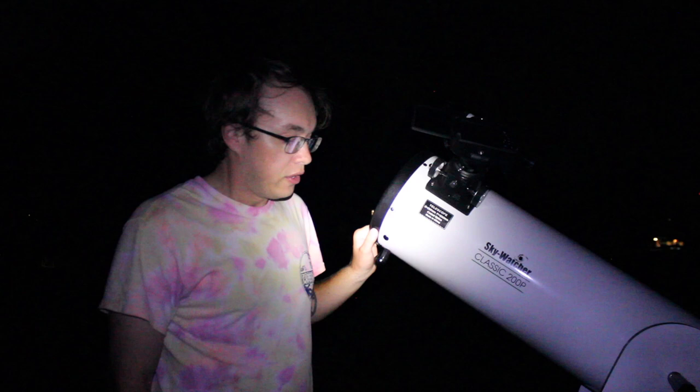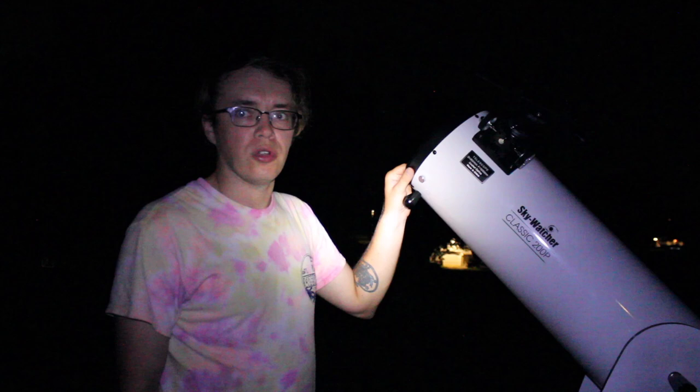The 1/250th of a second seems to be the really sweet spot for this scope, because if I'm not mistaken, that's roughly where I shot my last video of the crescent moon, which I'll link up above right now.